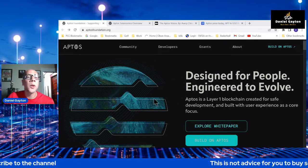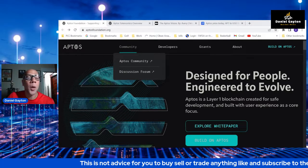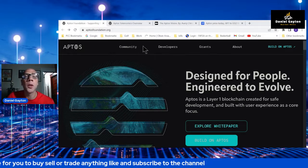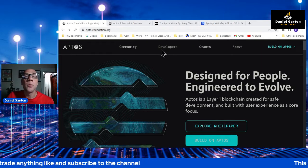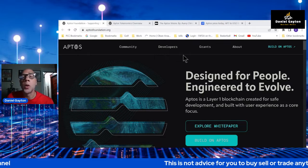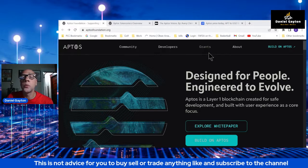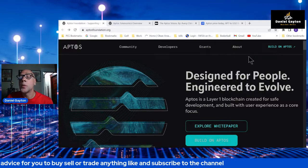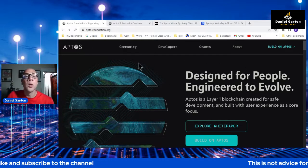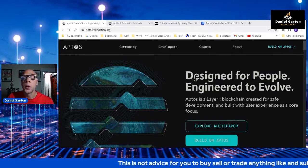The actual website looks really nice. You have a community tab up here, which is about the community, some links to some Discord forums and things like that they have going on. Then you have developers. This is a developer tab for anybody looking to develop on Aptos, and some grants that they have going on for developers, and then about, obviously, and then build on Aptos up top here. So everything you have is right there, if you're looking to be a builder or do some research on building.